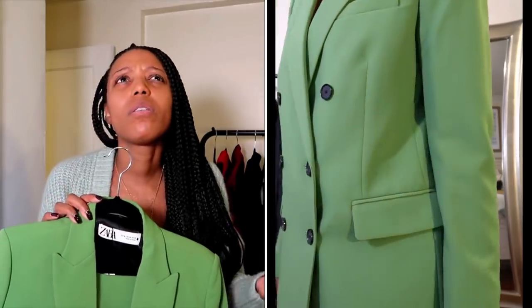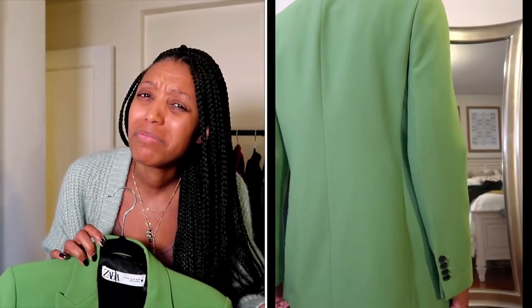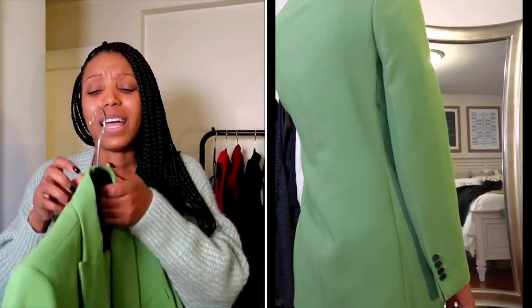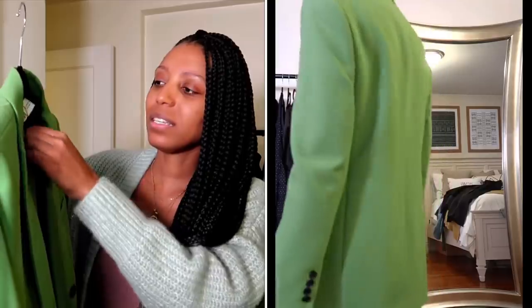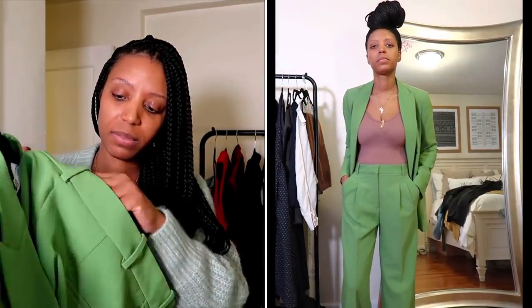Then they were like, oh, the fitting room only takes a maximum of 10 pieces. I had 12 pieces. So I got the blazer. The blazer is $119. I got it in a size medium. I'm usually a small or medium in the blazers, so I got it in a size medium. That's what fit better. And I got the matching pants in a size small.